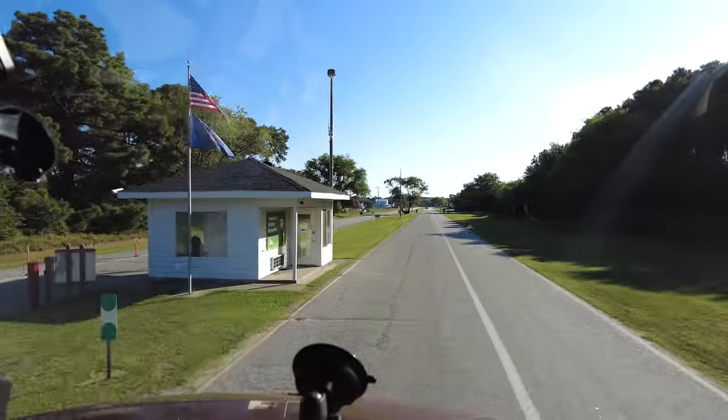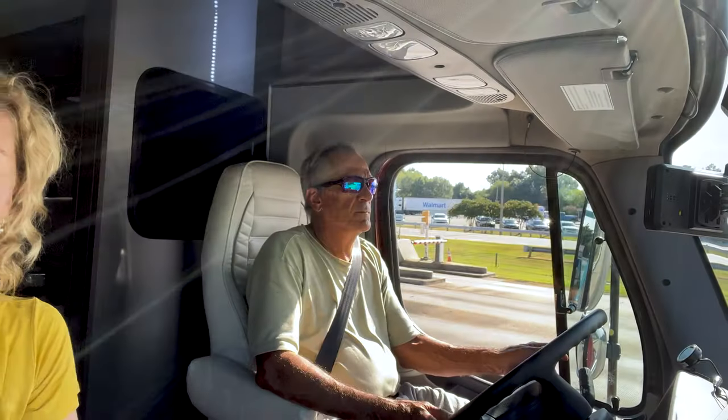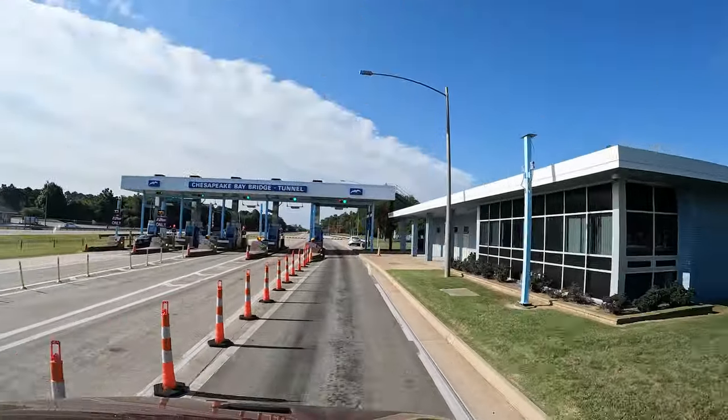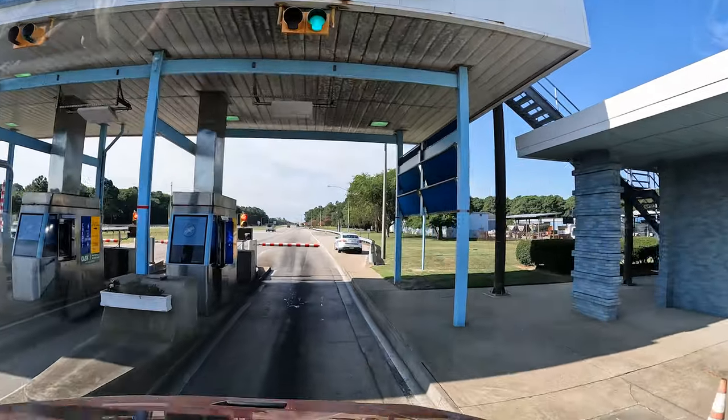From Chesapeake State Park, we headed south to North Carolina. The first wonder on our way to North Carolina was the Chesapeake Bay Bridge Tunnel.